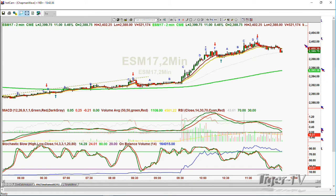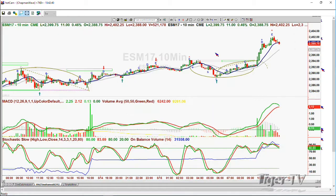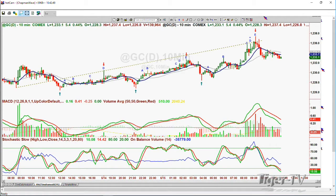All right. Let me just see this here. Oh, here's the 10-minute chart. We have pulled back from peak E. I just want to show you that it doesn't matter the time frames. The techniques should work in all as a fractal. You should get the same kind of patterns repeating.